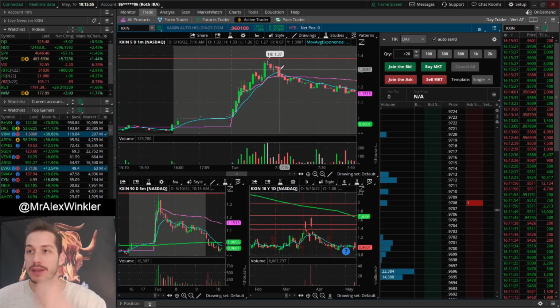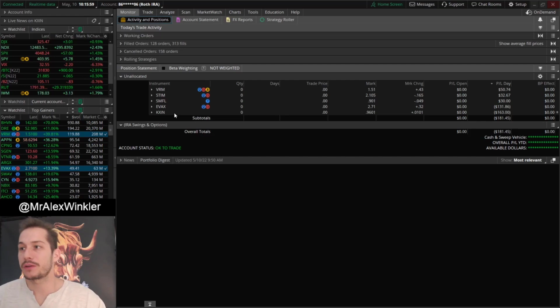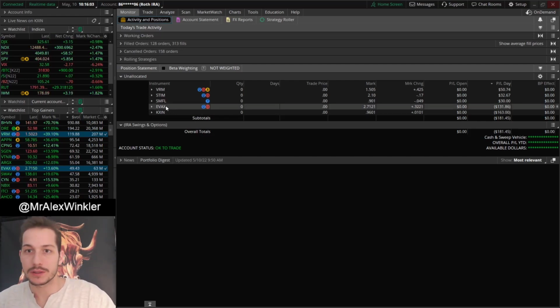I took this whole red candle down. I gave back my profits and then some. So that was KXIN, kind of failed there. If it was a breakout, it would have been, obviously, much nicer, but yeah, it wasn't.